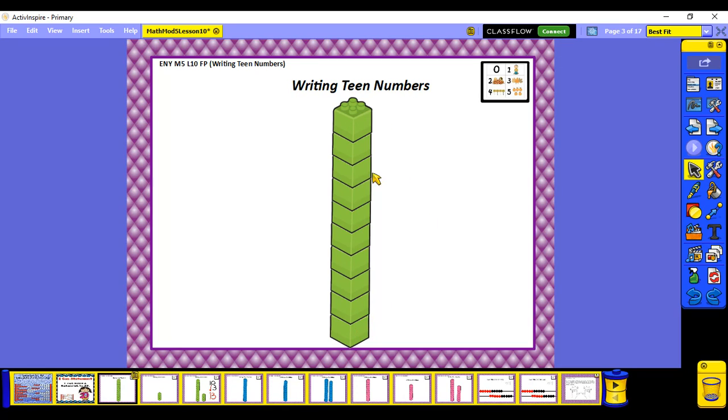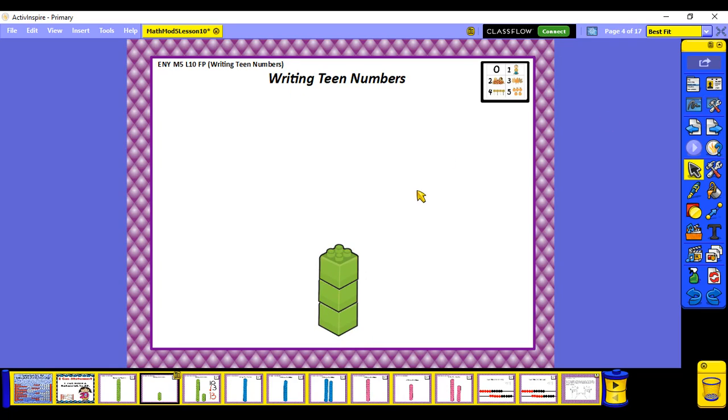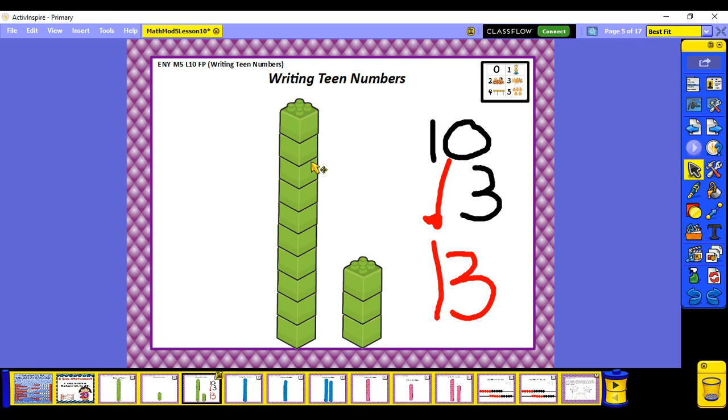1, 2, 3, 4, 5, 6, 7, 8, 9, 10. We have 10 green cubes. Now, how many green cubes do you see? 3. If I put my green cubes together, I have 10 and 3. Remember, we played hide the zero. The 3 comes up and hides the zero part of 10. So when I write it, I get 1, 3. But this 1 does not mean 1. Remember, the 1 means 10. The 3 is just hiding the 0.